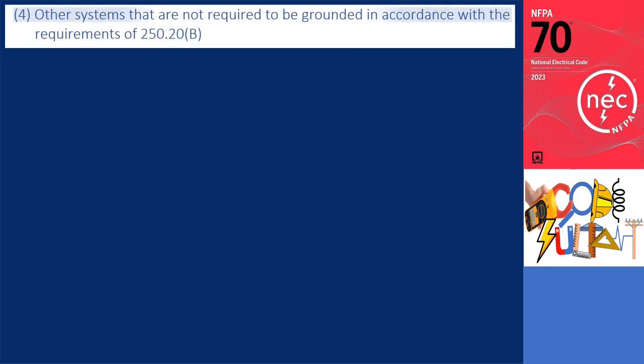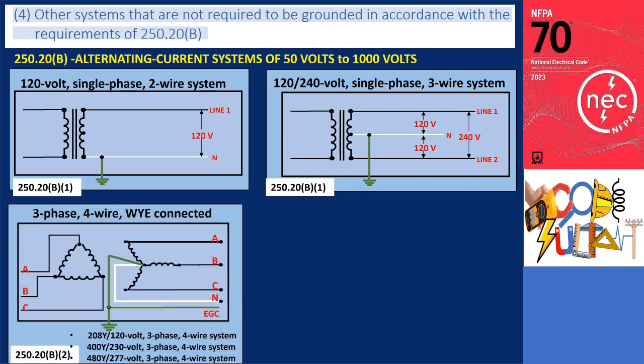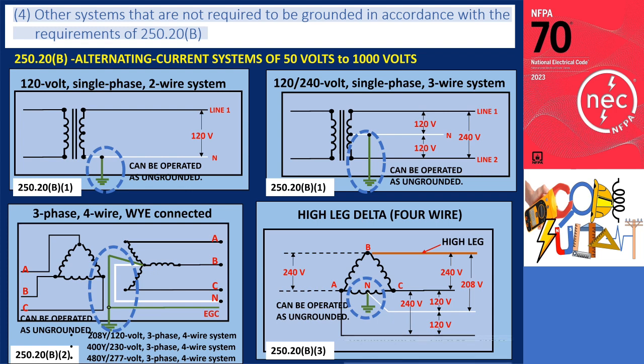And for the fourth, there are other systems that are not required to be grounded in accordance with the requirements of 250.20(B). Systems such as 120/240 volt, single phase, 3-wire under section 250.20(B)(1), 208Y/120 volt, 3-phase, 4-wire under section 250.20(B)(1) and (B)(2), 480Y/277 volt, 3-phase, 4-wire under section 250.20(B)(2), and 3-phase, 4-wire, delta connected or high-leg delta under section 250.20(B)(3), can be operated as ungrounded. A system that operates without a grounded conductor is not exempt from complying with Article 250 for equipment grounding and the required electrode grounding system.